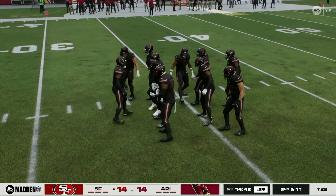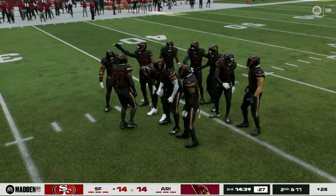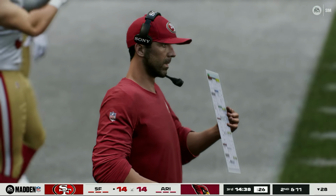Truth be told, the tight end probably would have been better off dropping that ball. But let's talk about this corner. Not only diagnosing the play, but being physical enough to bring the big tight end down for a loss.